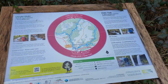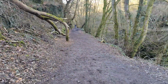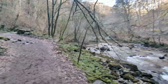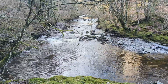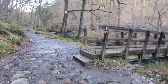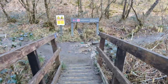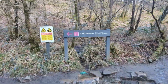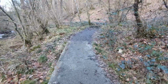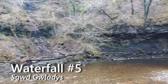Our second set of waterfalls can be found along what is known as the Elidir Trail. This area, although still popular, is usually quieter than the Four Falls, but truly no less beautiful. As well as the main waterfalls, there are so many smaller pools and cascades all along the route, meaning there is plenty to see. Once again, it's pretty hard to get lost as there is a large path that runs alongside the river, taking you directly to the waterfalls. Only one of them requires a short detour, and this is the first one we'll come to.